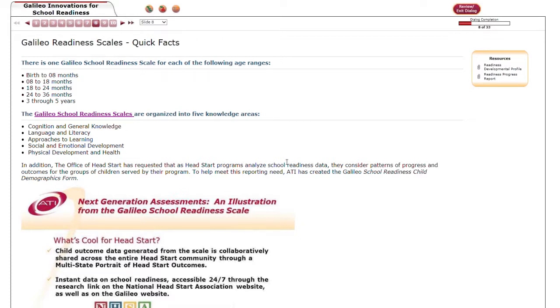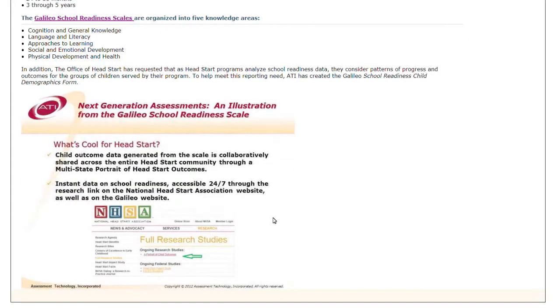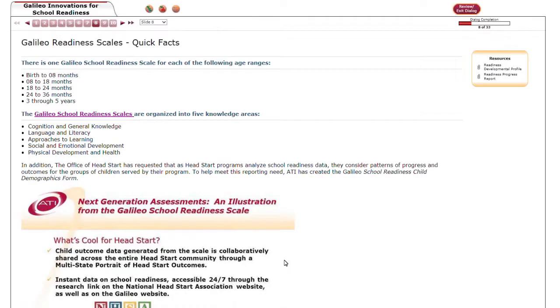The thing that I do want to point out is that in addition to data that we're providing at the local program level, we are also posting readiness information on the internet. One of the areas that we posted is directly through the National Head Start Association website. On that website you will see a link that's called Full Research Studies, and you simply click on the ongoing research studies for a portrait of child outcomes.